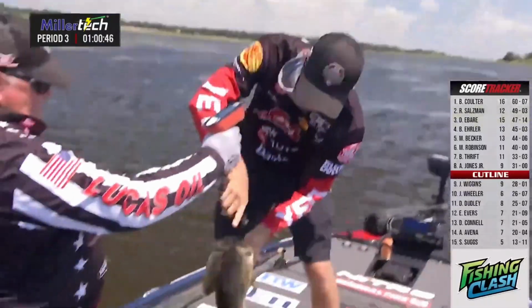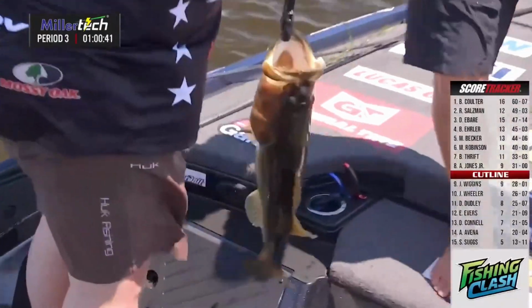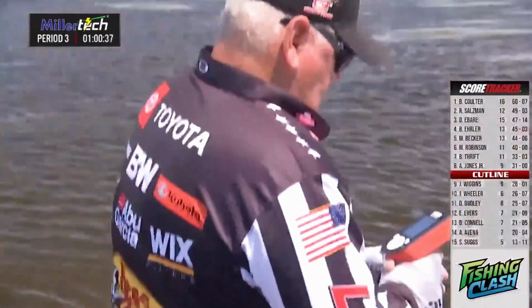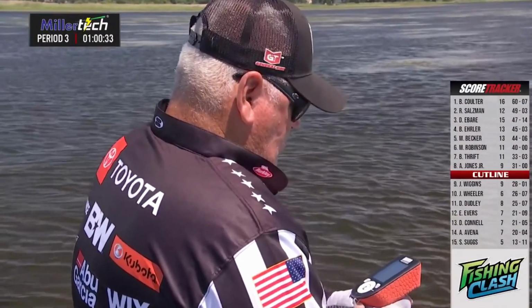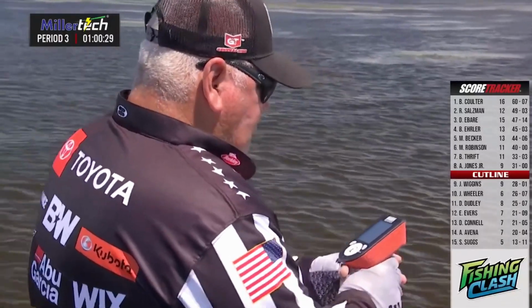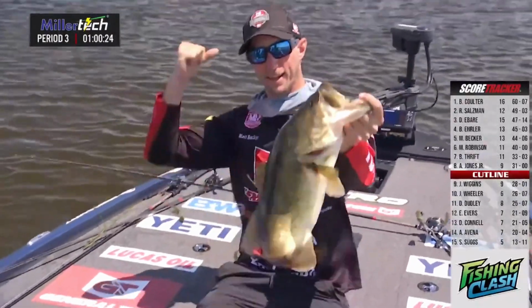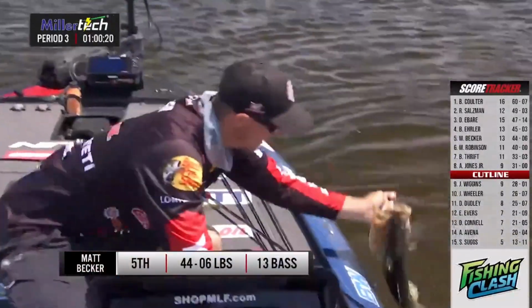It's not going to be enough for a $10,000 fish, but that's the knockout round right there. Yes. Stop it. 6 pounds, 2 ounces. 6-pounder, to seal the deal to the knockout round. Yes. Thank you. Thank you, baby.